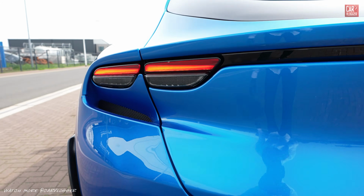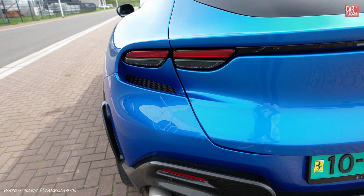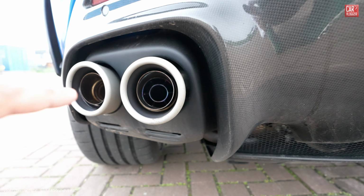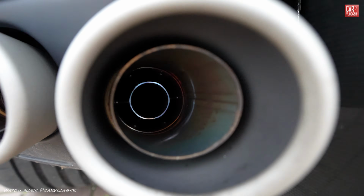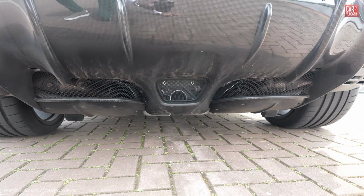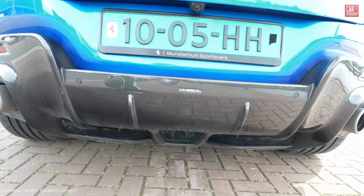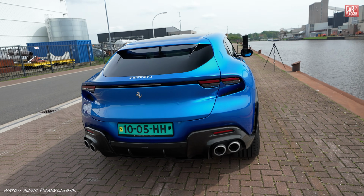Tail lights, in modern Ferrari language, like in the 296. And then down here, where does your V12 music exit? There we go. Wow, look at those nice finishing. What the hell is this, a rocket? Jesus, this looks awesome. So carbon fiber rear diffuser, massive diffuser, very race stylish. Wow, look at that. Gives you really a race machine finishing. Wow, what a beauty. What a beauty.